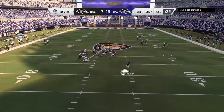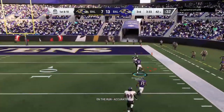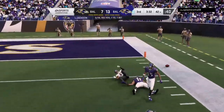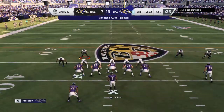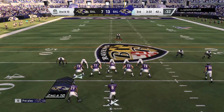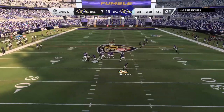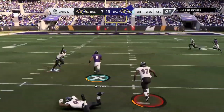After the fumble recovery, it's Jackson eluding the pressure right. Now he'll let it go deep right side. And it's knocked away and incomplete. He was trying to get it to Seth Roberts. And it's 2nd down. Ball on the 42 as they come up 2nd and 10. Jackson sliding out of the pocket. He'll try and run it.